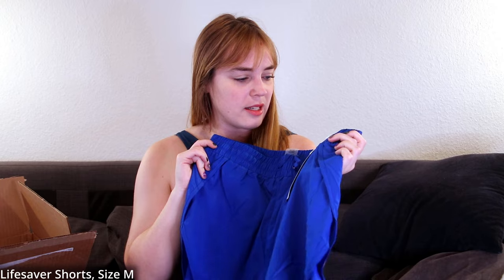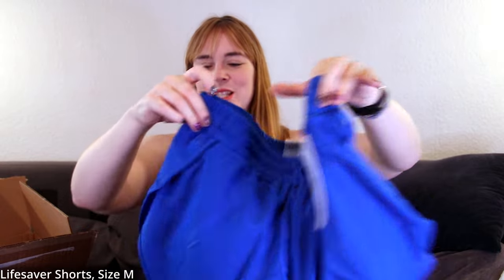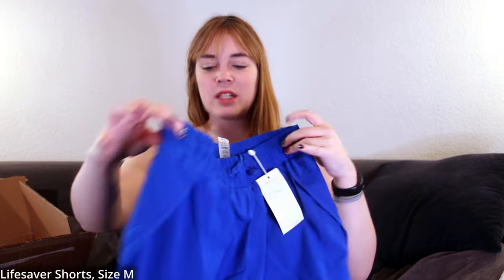And I think I have 2 or 3 pairs of Lifesaver shorts, but like I said, I'm not sure if any of them are the updated fit. So we will see how this goes for me. We have a little logo here as well. And you actually do not have any pockets in this one. So just a little thing.